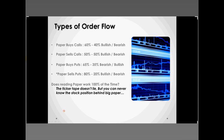So the hedge fund community has gotten much smarter throughout the years. Paper sells puts. This is my holy grail of trading. Say 80% of the time they're selling puts to actually just collect that money, saying, hey, I'm willing to get long this stock down here. I just want to collect some income until then. So these are the 4 types of orders that I watch.